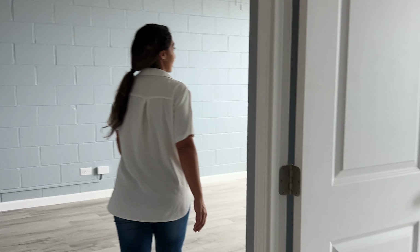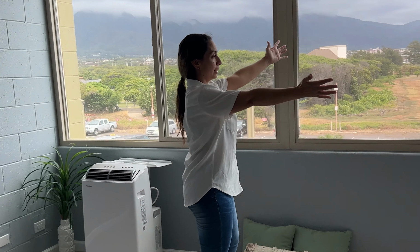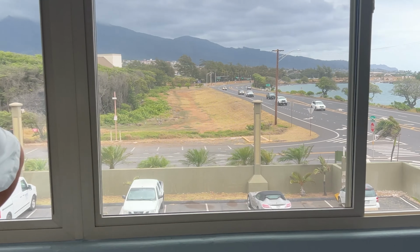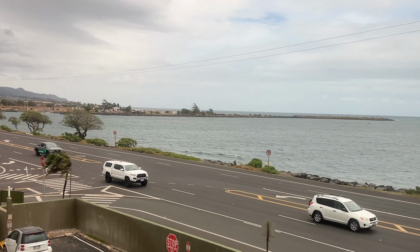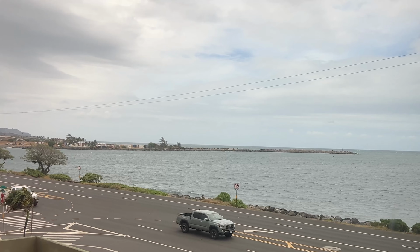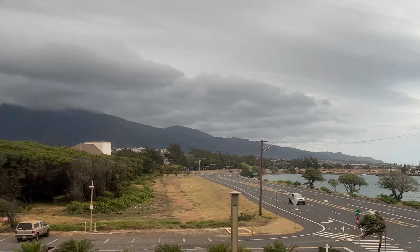But the key and most important thing that I love about this property is that it is literally right across the ocean. There is so much potential to have a beautiful view while you're living in the islands, and be right across the ocean, and also have mountain views when it's nice outside.